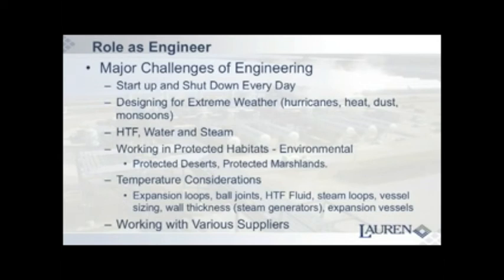And so we look at that and we watch and we see what's the most economical, most efficient way of doing that. When we're doing these projects, we're working in protected habitats, whether it be in the desert or whether it be in the marshlands. So we're paying attention to what we're doing there and protecting the environment and doing things for that.